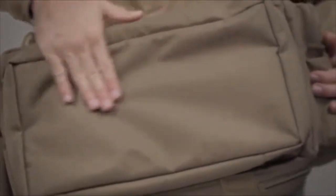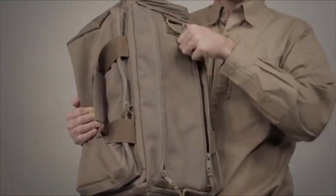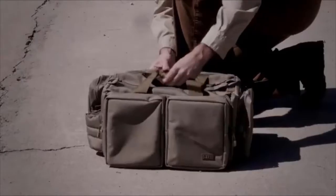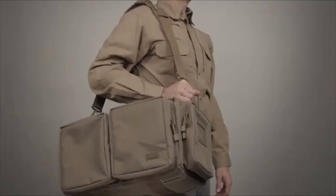This bag is constructed from an all-weather durable 600D polyester. We've added YKK zipper hardware throughout and a hook-and-loop grab handle unifier. This is the 511 Range Ready Bag.